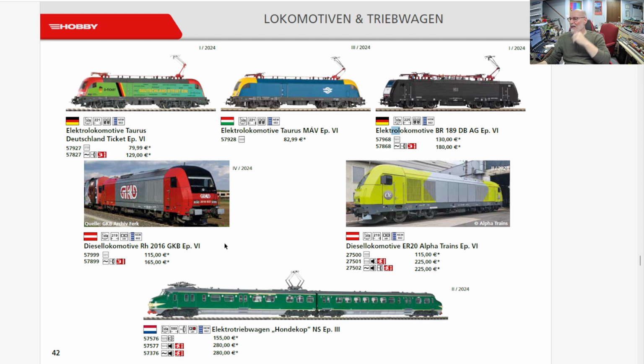All right, so Class 189, and then a diesel locomotive. So again, look at the price points here. 115 euros, about $125. And again, at Lipa, that would be marked down. But these are their cheapest. And then a Class 20 from Austria as well. So 2016, and then an ER20, which again looks kind of like a Taurus to me, just a little bit.